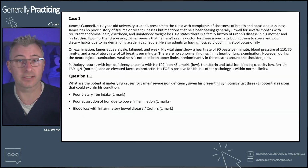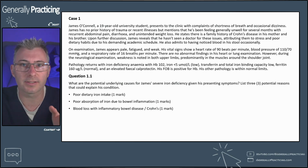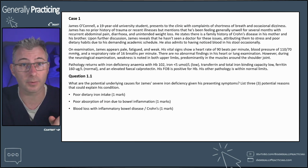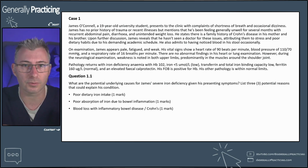So, hopefully you've got some answers there. Cases like this, I've actually seen essentially exactly this case several times. And what we have here is a question about, well, why is this person iron deficient? And anytime we have iron deficiency, always think, is there enough iron going in? Is the iron going in able to be absorbed? And is there something that's burning through the iron stores faster than it should be?